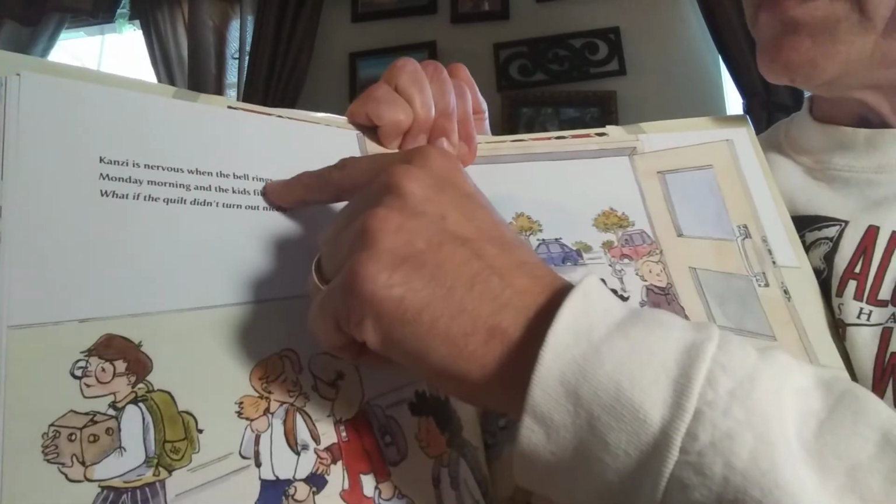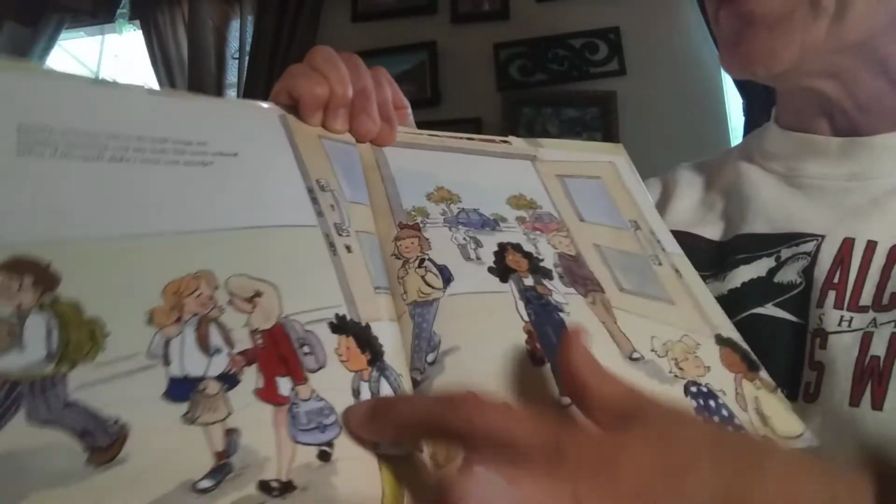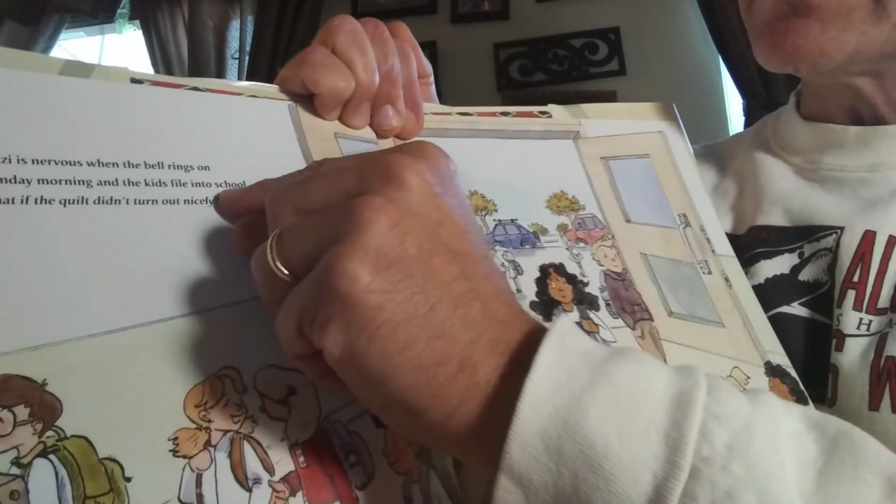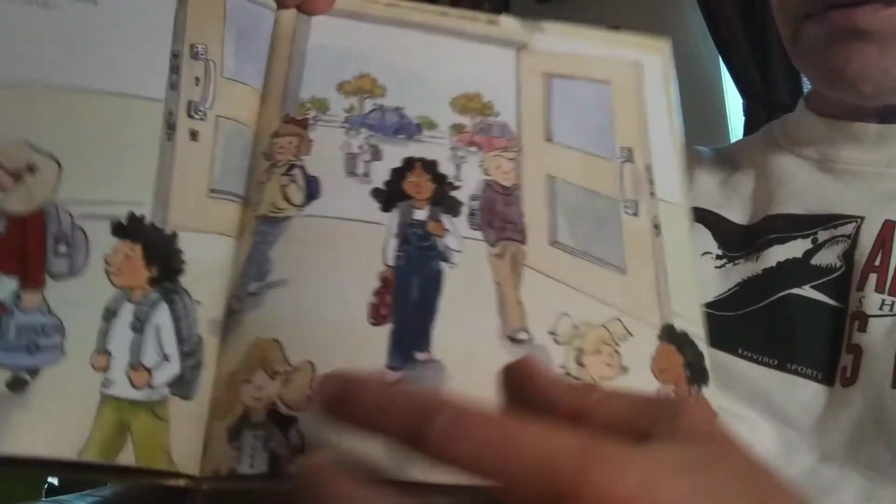Kanzi is nervous when the bell rings on Monday. Oh, they're coming in on Monday. Kanzi is nervous when the bell rings on Monday and the kids file into school. What if the quilt didn't turn out nicely? She was very worried. Everybody's chit-chatting, and she was nervous.